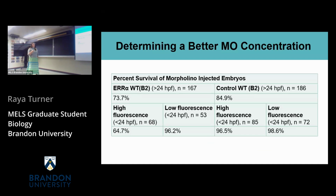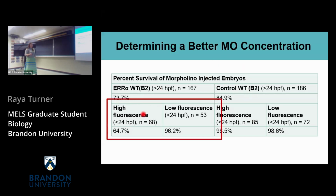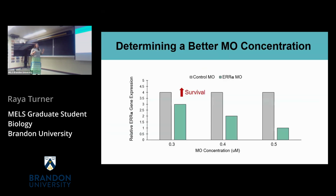So I do have some preliminary data here. As you can see, I have the percent survival of those injected with the ERRa versus the control. And you'll note here that those exhibiting high fluorescence did have a much lower survival rate. So I then decided to begin microinjections with a lower concentration. This is just some anticipated data for demonstration purposes, but I began with the 0.5 concentration. I would expect that injecting them with a decreased concentration would still provide the knockdown of ERRa. So this is gene expression. Their gene expression of ERRa might be a little bit higher, but essentially what I'm looking for is still that reduction of ERRa, but with increased survival of the group.